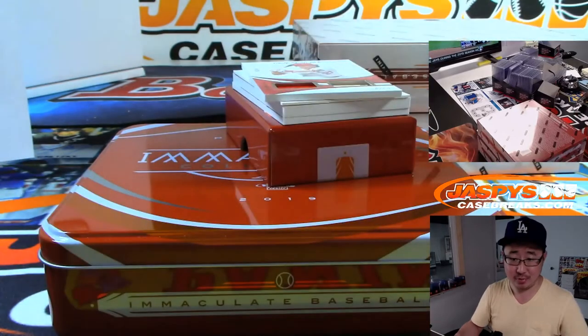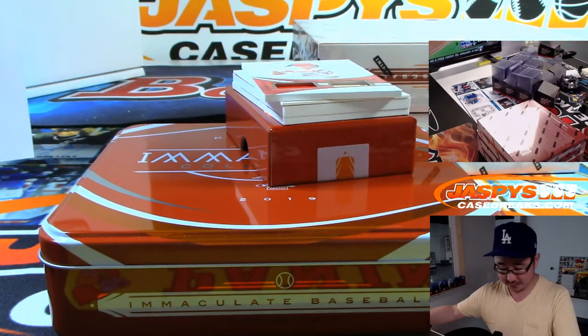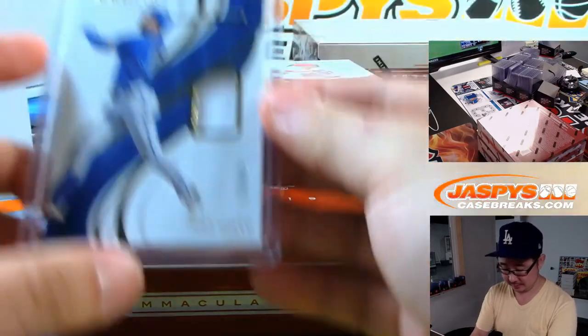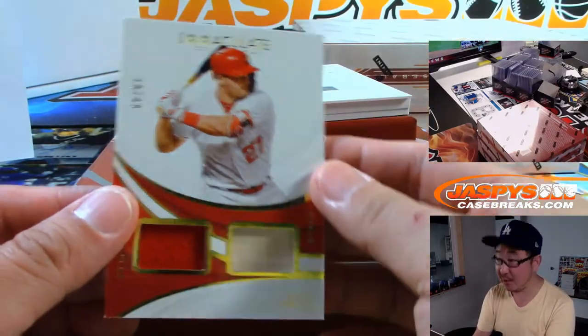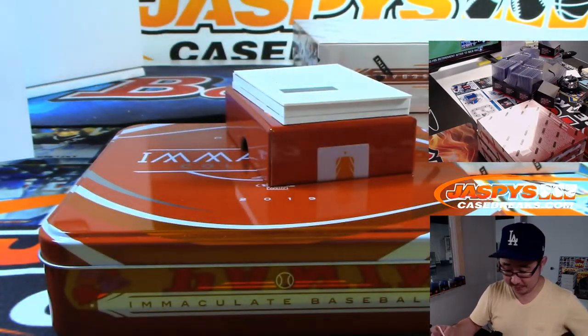22 out of 99. Joey Gallo, who I think underwent some surgery. I don't know when he's going to be back, but hand surgery maybe. 22. So number two for Javier. Got Mike Trout, jersey and a piece of his bat. 18 out of 49. Number eight, Trevor.